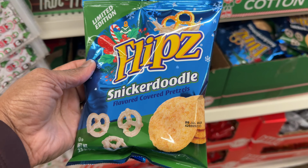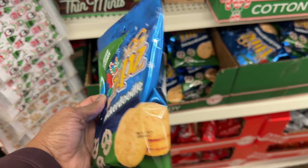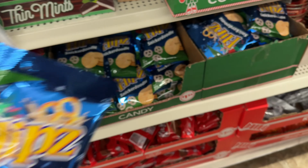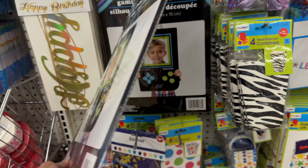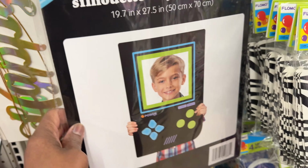Look at these snickerdoodle pretzels. Christmas stuff. I wonder if they taste any good. Let's try them. Oh, look at this. This is a gaming photo cutout. That's nice. I think it's the only one. Yep, that's the only one they have.